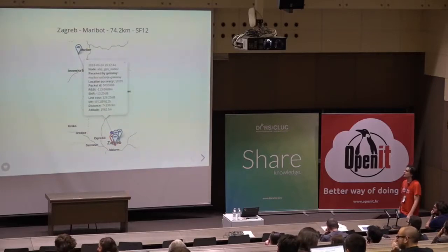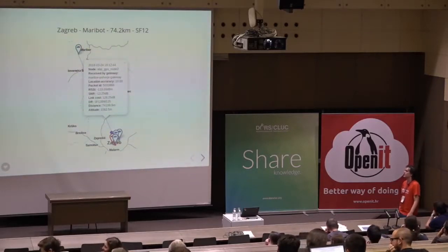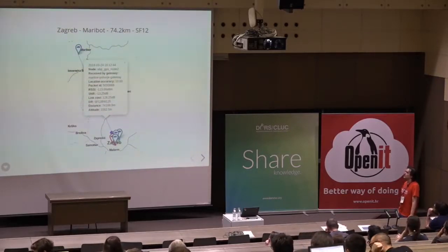So LoRa has great range possibilities if you set it right and have the right antennas on both sides, and it can do that while consuming really low power.